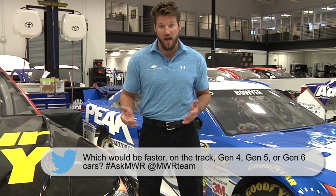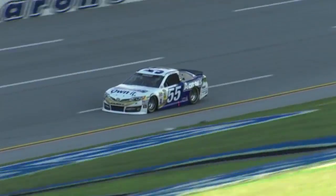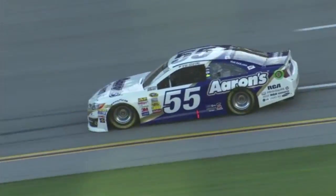We close out this week with a very hypothetical question. Which would be faster, the Gen 4, 5, or Gen 6 cars on the track? Well, with the Gen 6 package that we're running this year, mainly with the high downforce that we have, we've seen speeds at MIS reaching 220 miles an hour.